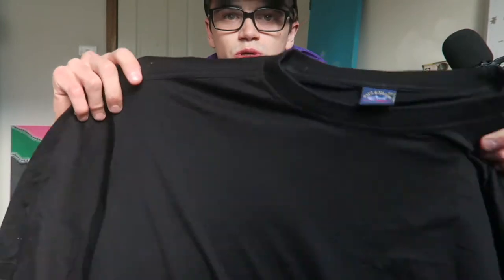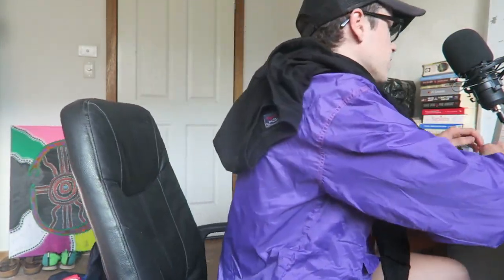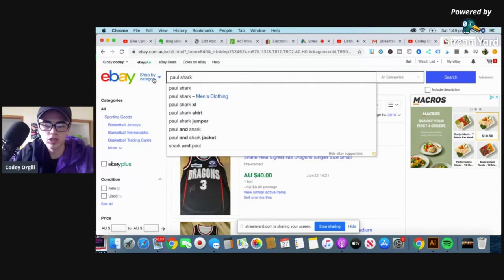4XL. So this is a huge t-shirt. There's definitely a demand for bigger t-shirts that you could ask a lot more. I know it's pretty unethical. Poor fellas, whoever wanted to buy it, they've got to pay up for a bigger t-shirt, but it makes sense. More fabric costs more, I guess. But you could probably sell this for 50, and that's just my guess, but let's jump over to good old trusty eBay. And we'll type in Paul Shark shirt.